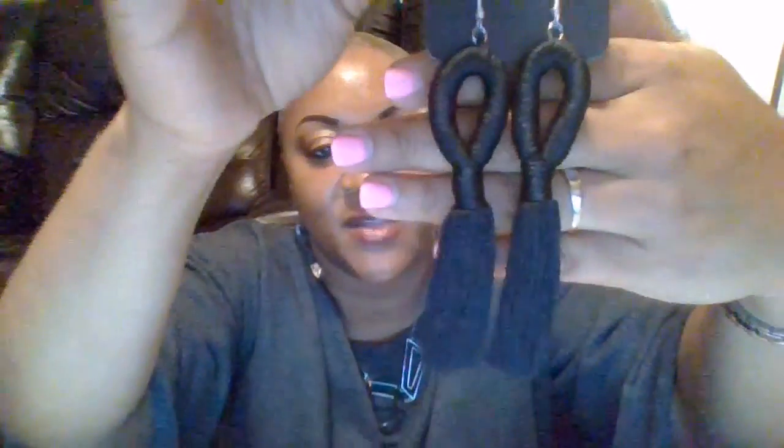So E14 is a pair of black cloth earrings. And so these are, I don't know if y'all are familiar, but it's similar to an ankh, if that makes sense, if you're familiar with that. But they have this loop at the top, wrapped around to connect, and then it's open tassel at the bottom. So this is E14. And these are a pretty long pair, but they are very lightweight.